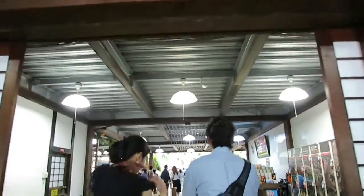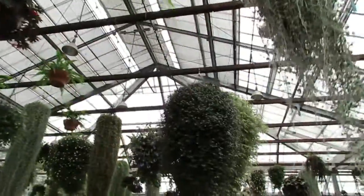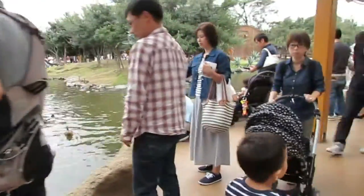Kobe Animal Kingdom is located steps outside of Kobe Computer Science Maya Station and has an entrance fee of 1,500 yen or about $15, which I think is pretty reasonable. There are so many sections here. Lorraine and I had to check the map so many times to keep going back and making sure that we weren't missing any of the areas. So you'll see us going back and forth lots of times in this video.